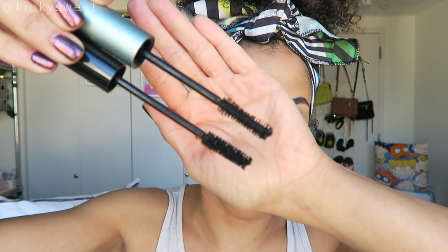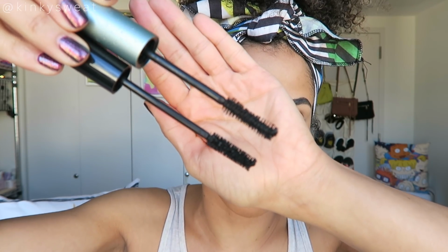So here are the two. Pat's on the bottom and Too Faced is on the top. I feel people were pleasantly surprised despite how big the wand is. They were able to control the application and to not get wild on the lashes. Let's get you in a little closer.